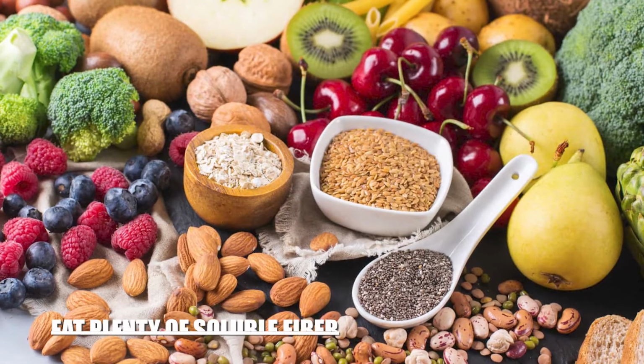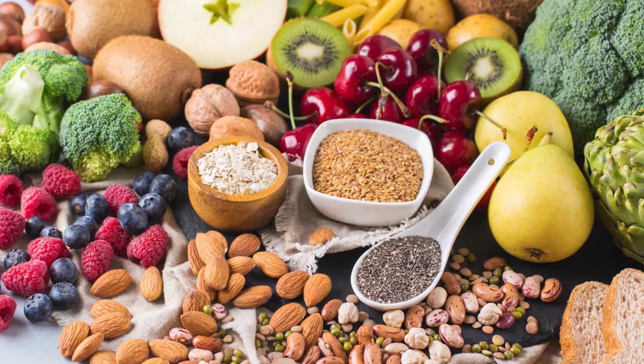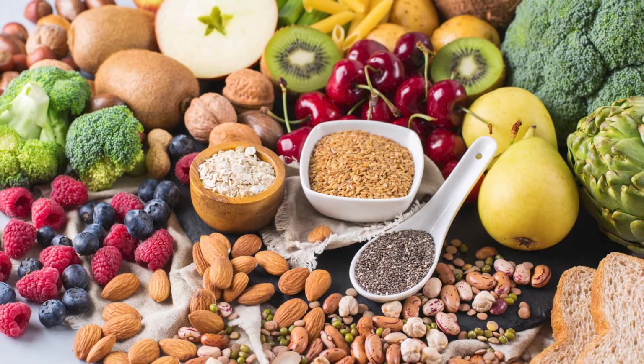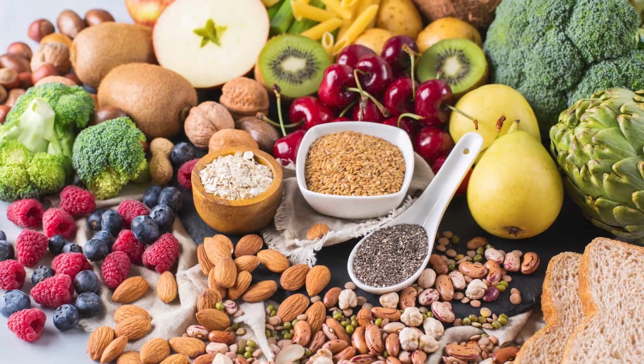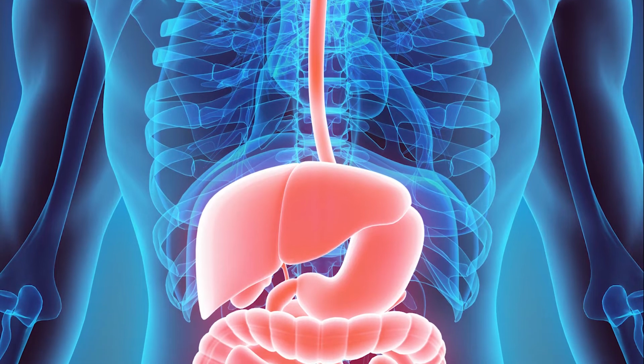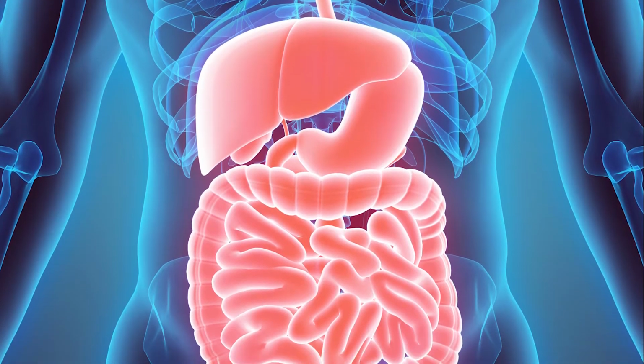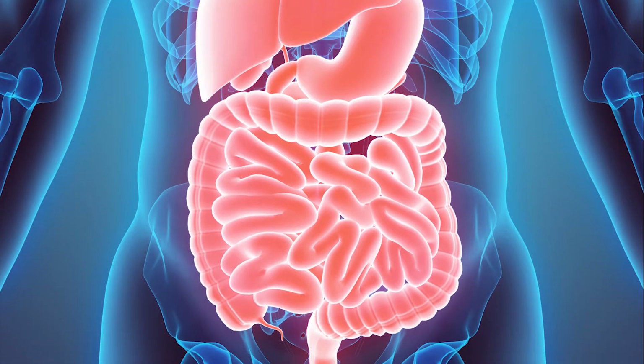Number 1. Eat plenty of soluble fiber. Soluble fiber may help you lose weight by increasing fullness and reducing calorie absorption. It also absorbs water and forms a gel that helps slow down food as it passes through your digestive system. Be sure to include plenty of high fiber foods in your weight loss diet.